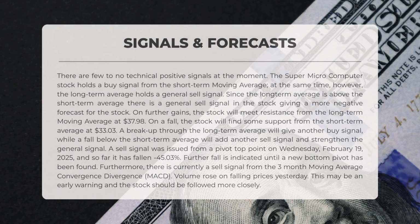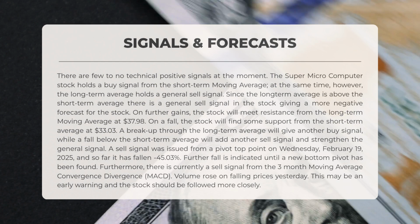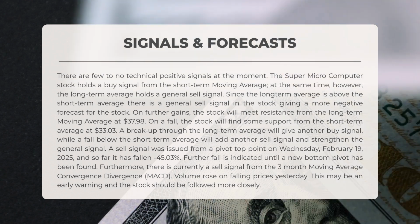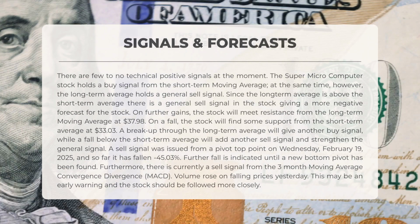The following signals have been identified for Supermicrocomputer. Currently, there are few to no technical positive signals. The stock for Supermicrocomputer shows a buy signal from the short-term moving average. However, the long-term average indicates a general sell signal. Since the long-term average is above the short-term average, this leads to an overall negative forecast for the stock.